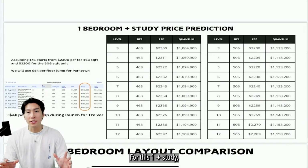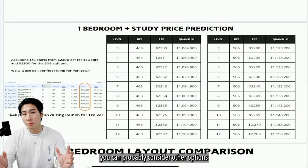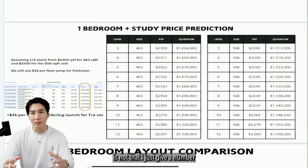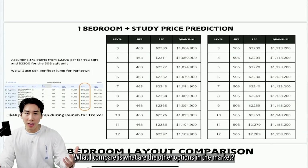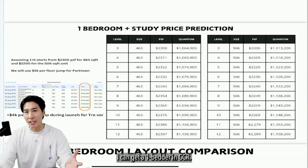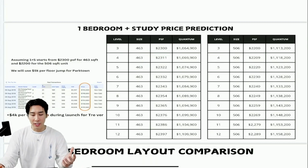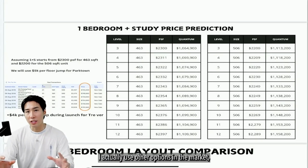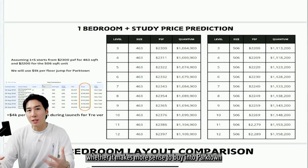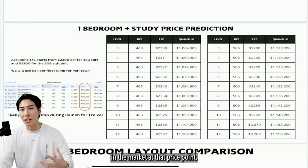For this 1 plus study, I feel that anything above 1.3 million is a bit high. You can probably consider other options in the market and compare. How I determine this is not that I just give a number and tell you it's high. What I compare is what the other options in the market are. For example, if at 1.3 plus million, I can get a 1-bedder in CCR, would you buy the 1-bedder in CCR, or would you buy Parktown? When I say it's a bit high, I use other options in the market for that bedroom type and compare it with Parktown, to see whether it makes more sense to buy into Parktown, or whether it makes more sense to consider other options in the market at that price point.